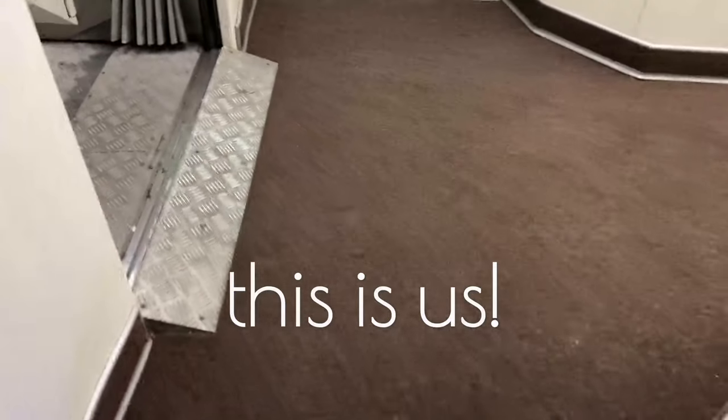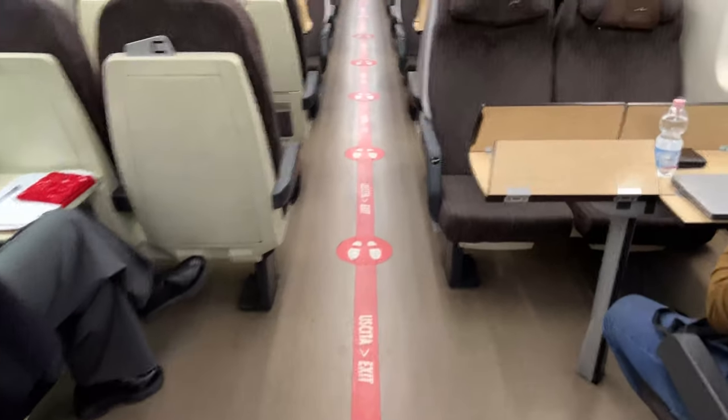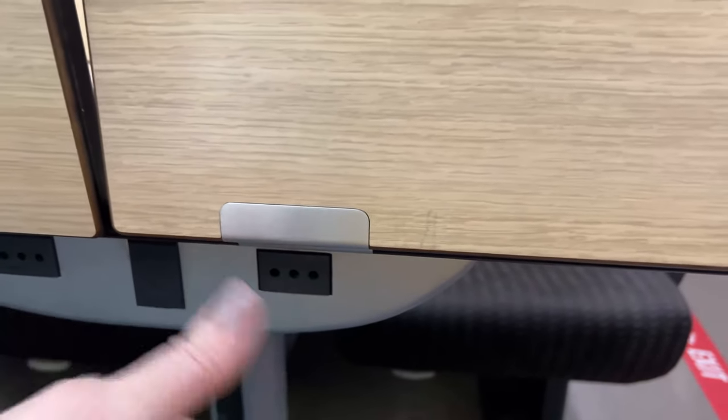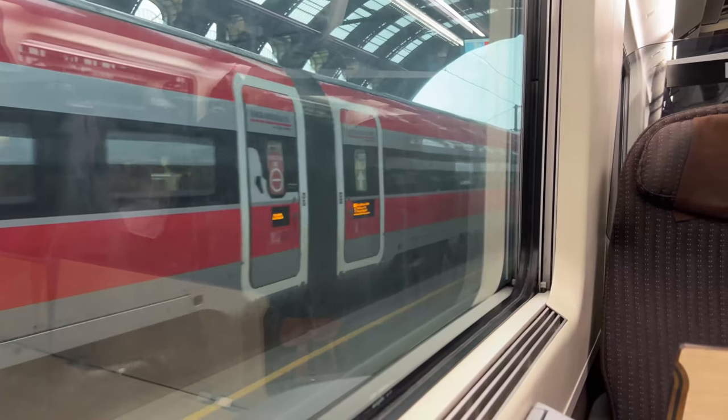Coach 10, that's our car. Very important to find your car on trains in Italy. You can't just sit down in a random car. Seats, however, are more flexible if there's nobody there. Yay, we have power. Keep the phone charged, always good.